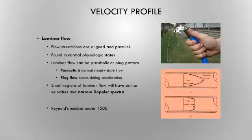So, laminar flow, streamlines are aligned in parallel, found in normal physiologic states. There's two types of laminar flow, though. There's parabolic, which is what I just described to you. It's moving faster in the center, so you see this velocity in the center is fastest, and on the sides, it's slowest. And if you plot out the velocity differences between the center and the sides, it forms a parabola. So we call it a parabolic laminar flow.